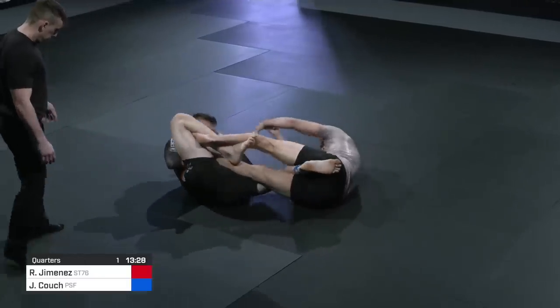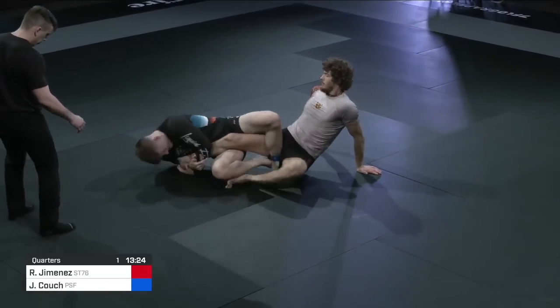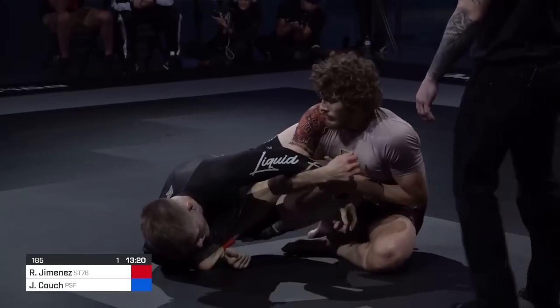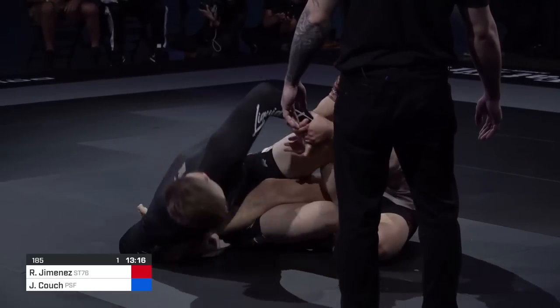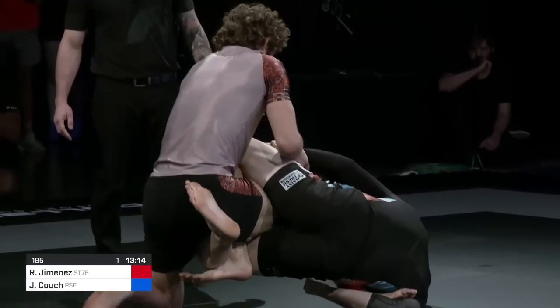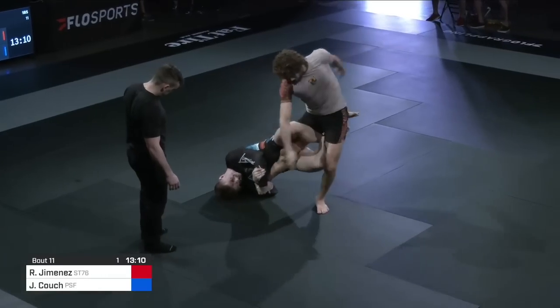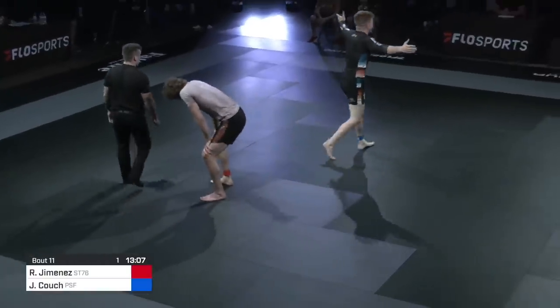Hand fighting from Jimenez. He gets it. It's on. Roberto is bridging up, but his hand floated for a second. It looked like he was close to tapping. He's still hand fighting. His heel is very much in danger here. Roberto did a nice... Oh! Submission! Submission for Jacob Couch.